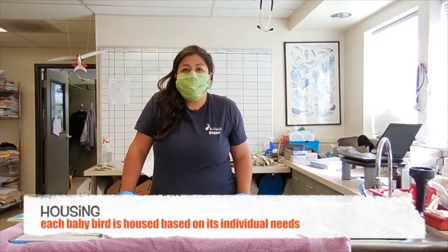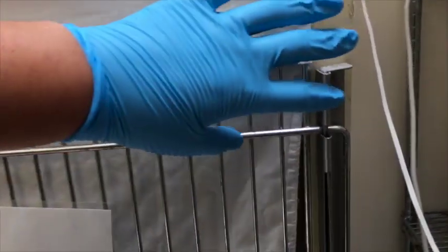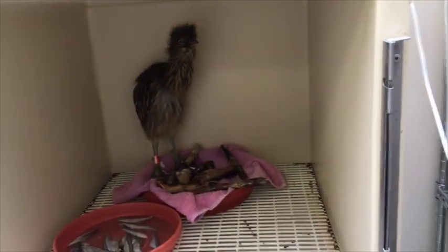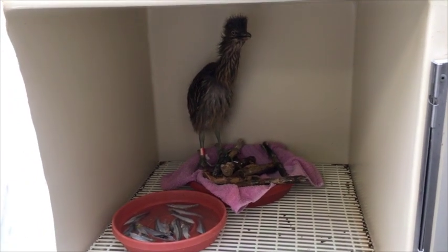While baby birds are in care, we make sure to house them in areas where we can limit their contact with humans. To provide this, we sometimes offer greenery, branches, perches, cage covers, or some kind of visual barrier so the babies do not see people all day long.